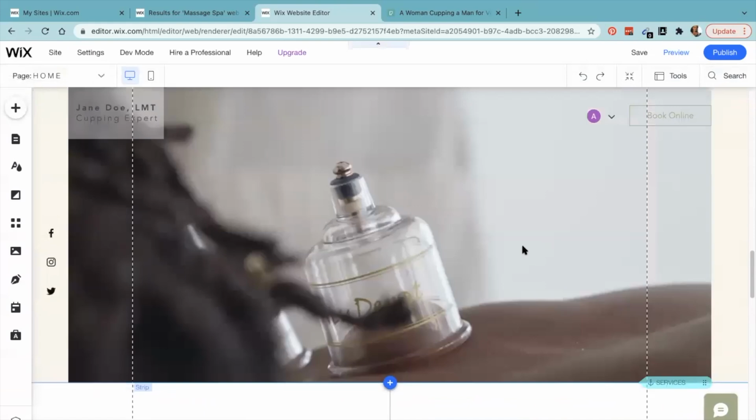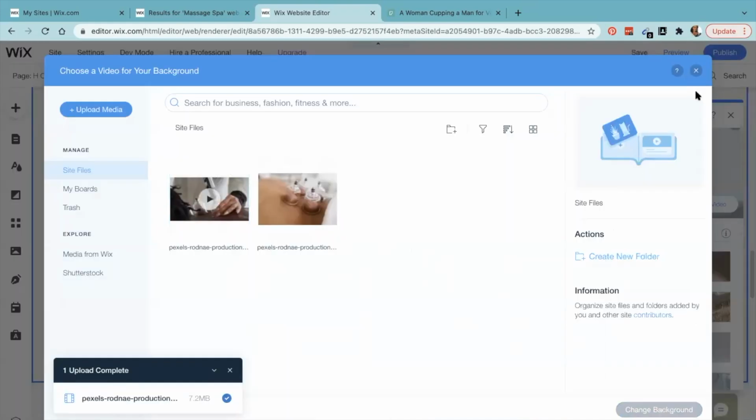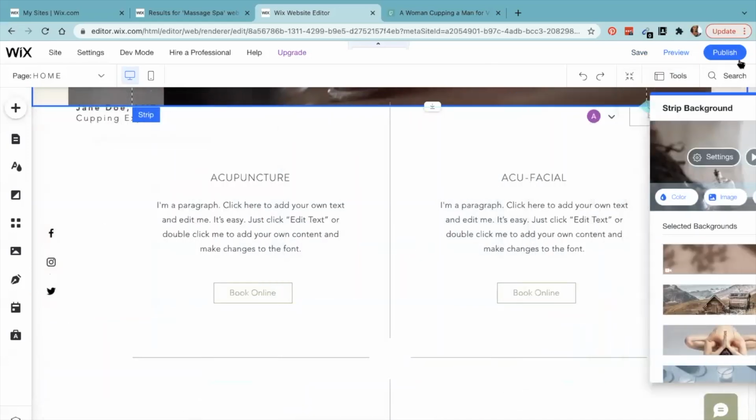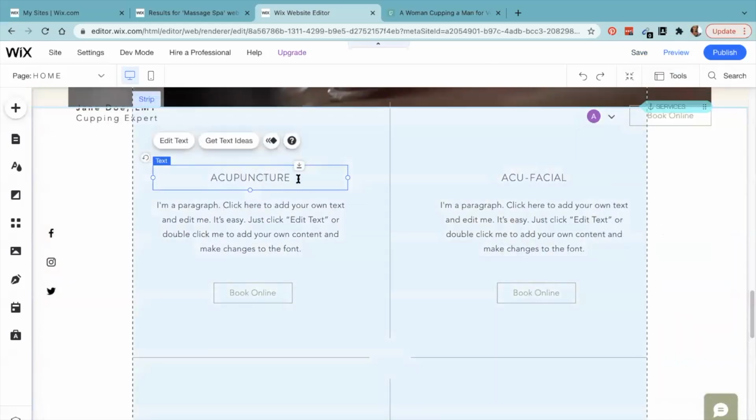I'm gonna go back to editor. Awesome. So that looks amazing. So we're going to keep that there. Okay. So this part is very important. You want to talk about what you offer on your website.